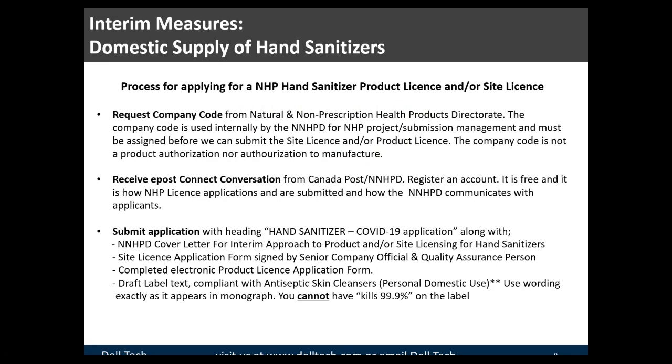In the process, the first thing you have to do is request a company code. That's the code that the Natural and Non-Prescription Health Products Directorate uses to track submissions and projects. It is not an authorization to make or sell product, but you need that to put on your application forms to help keep things straight.